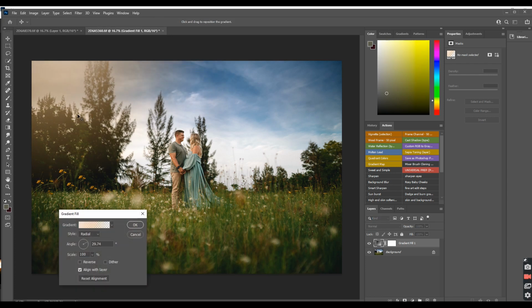All right, I am unhappy with where that's sitting. I'm going to pull it over here. There we go. And I want to make it smaller. I want to make it a little bit more intense. There we go.